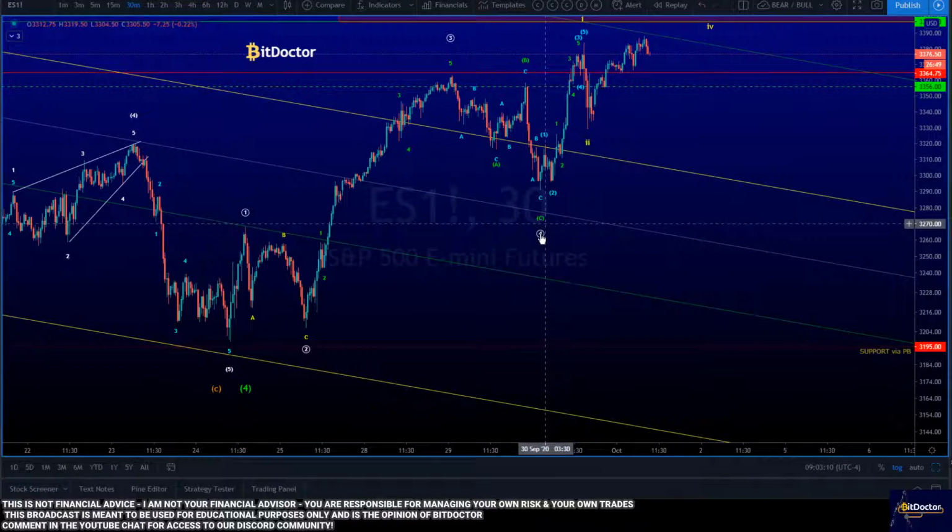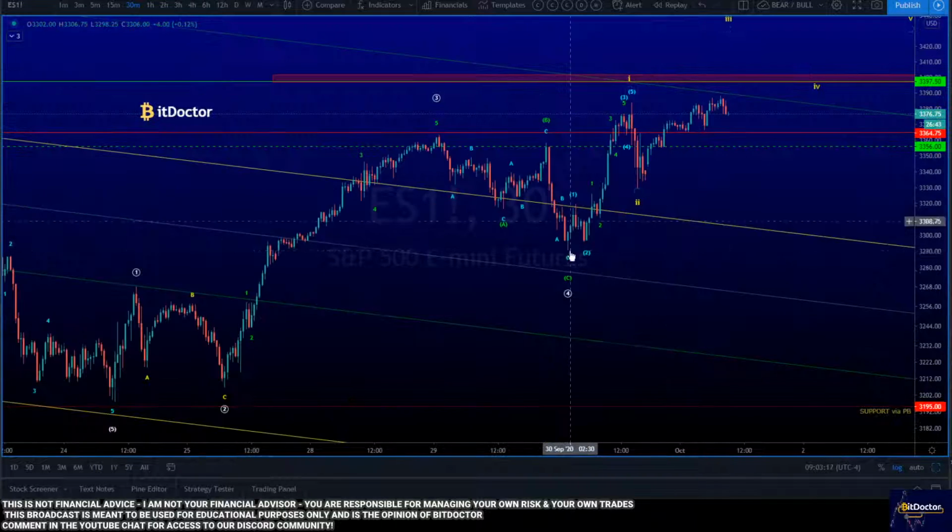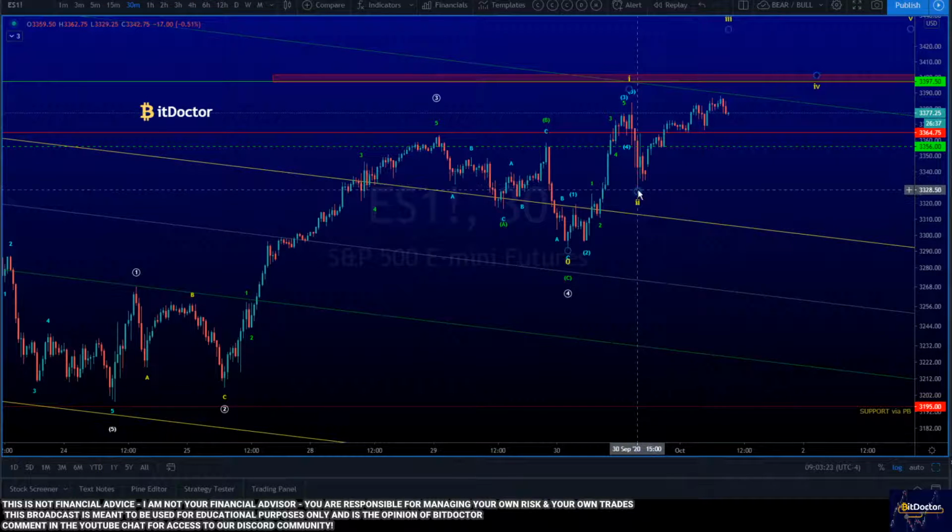We pulled down to wave 4, very similar to what we have on Nasdaq. Let me just zoom in on this guy over here. Again, 1, 2, 1, 2, 3, 4, 5 into the 3, 4, 5. Complete that. Then we go down for wave 2.